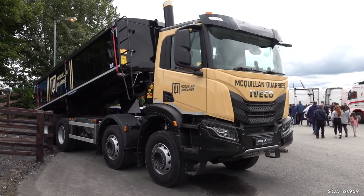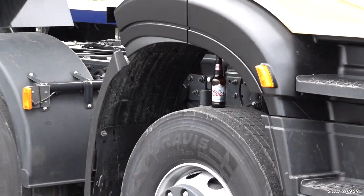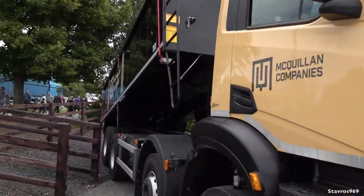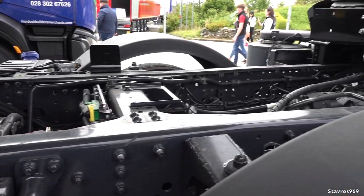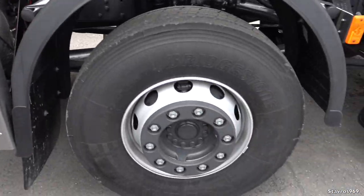And we've got an Iveco X-Way tipper truck there with a bottle of beer sitting on the tire. Yeah, so just a day cab on this one. Let's just have a look at the chassis setup here. Yeah, they have rubber blocks there. Usually people put timber down here. But anyway, it all depends what way you spec the truck there on the X-Way. Good to see it there, sitting on Bridgestones.